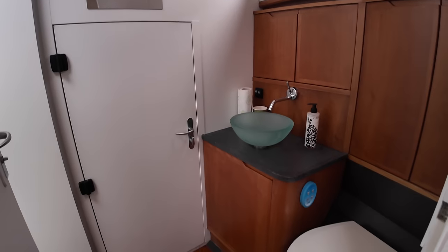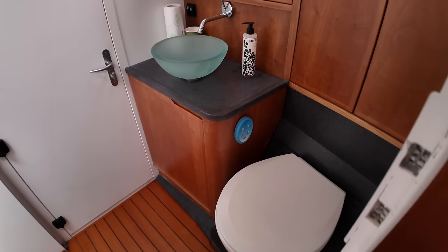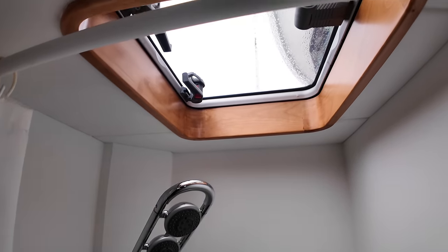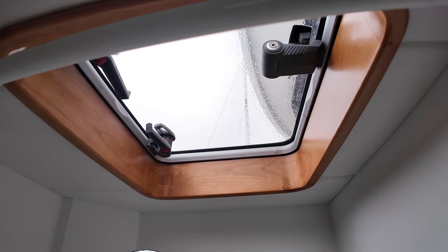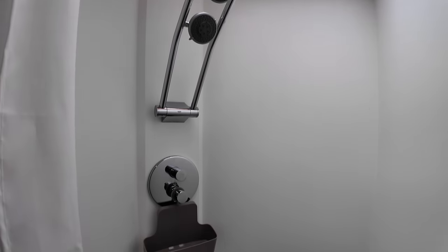If I pan around, here we have an ensuite that is actually shared with the guest cabin. And I'll take you into the guest cabin in just a second. And if I show you the shower there, look, nice decent sized shower with another skylight above. And by the looks of it, it's just started raining. So yeah, we were really lucky to go out and do our sea trial before the rain started.